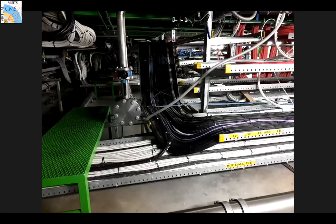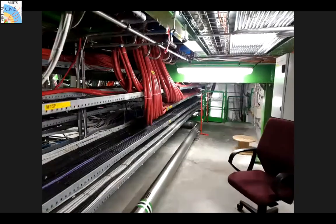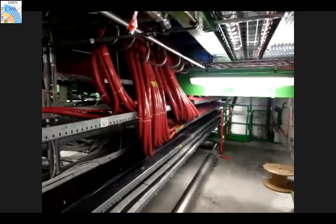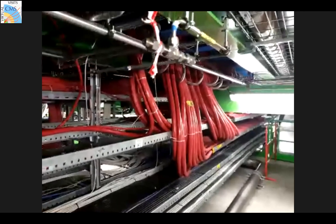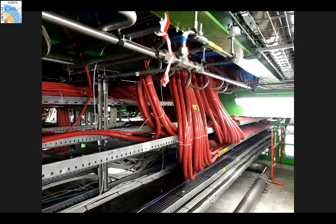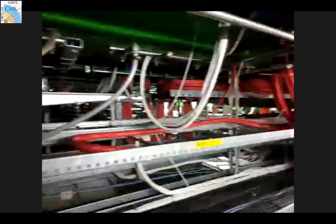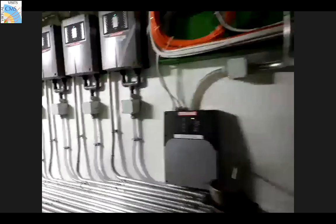And these are the red cables you see on the picture. We use several kilovolts. It depends on the detector design. In DT, I think it is 3.6, if I'm not completely wrong. And this is very similar in the GEMs as well. So we need several kilovolts in order to make the field amplification in the gas filled chambers.